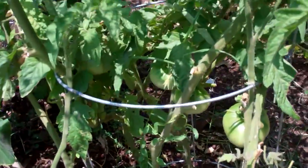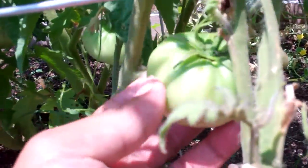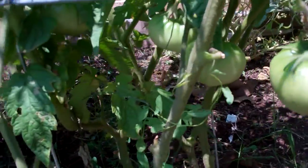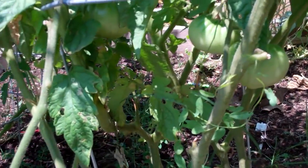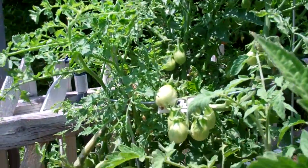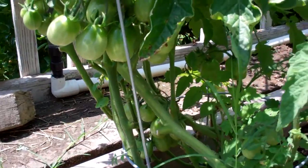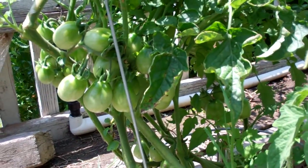These tomatoes, I don't know what these are, but this is the first time they've produced. So we'll see how these tomatoes turn out to grow. Some random tomatoes I just planted. These seem to be Roma tomatoes. There's a whole bunch of them growing. I thought they were going to be the yellow pears, but apparently not.